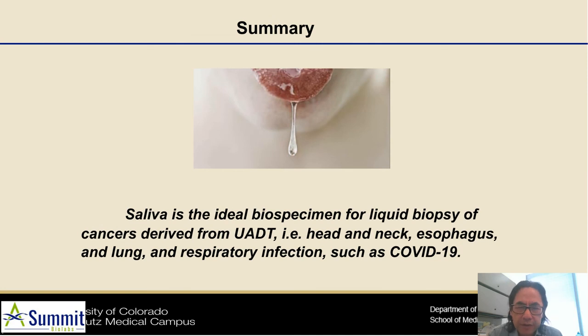So in summary, I hope that I can convince you that saliva is really an ideal biospecimen for cancer detection or infectious disease. For those cancers derived from the UADT, i.e. head and neck, esophagus, and lung, and also for respiratory infections of the UADT, such as COVID-19.